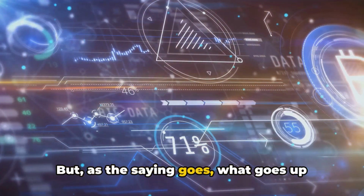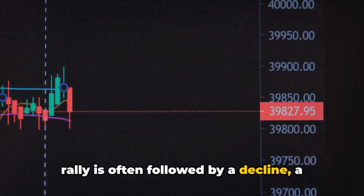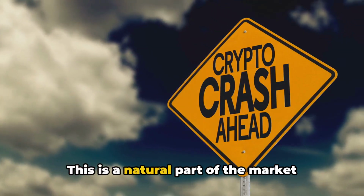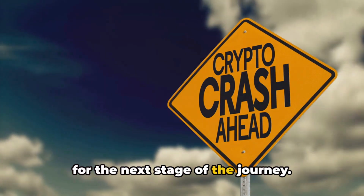But, as the saying goes, what goes up must come down. The surge in price during the pre-halving rally is often followed by a decline, a period known as the pre-halving retrace. This is a natural part of the market cycle, a time for the market to take a breather, to consolidate, and to prepare for the next stage of the journey.